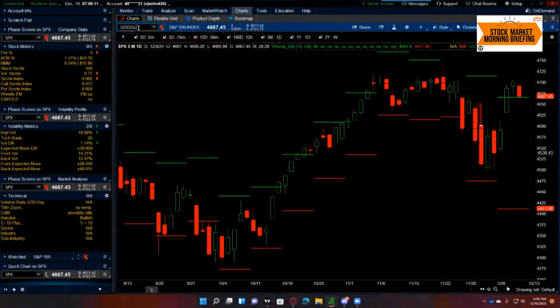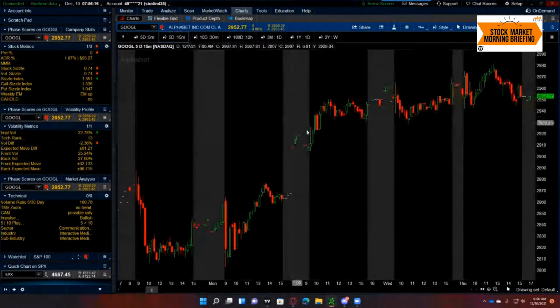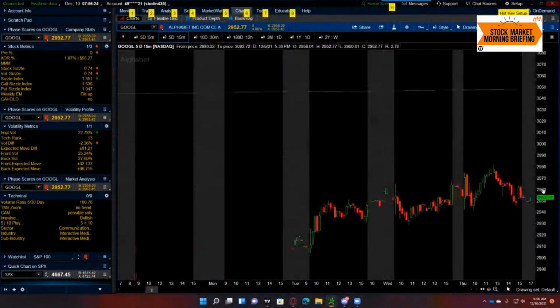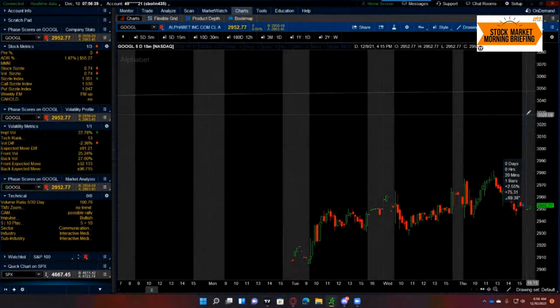Now, we never want to say that you're safe, right? Because there's no such thing. You can get hit. But take for example something like Google, which has an ADR of 1.8%. If I was to measure a 2% move, and Google opens and runs 1.5%, then I could put on that 2% move credit spread, right?